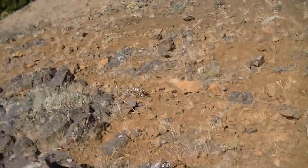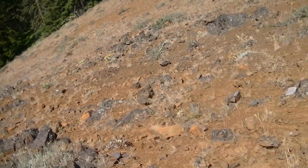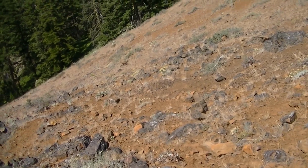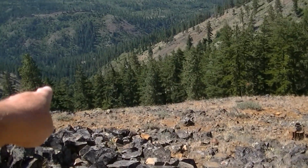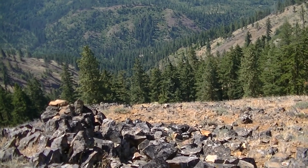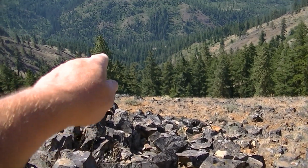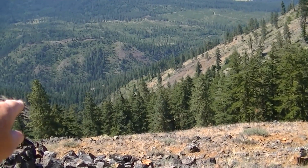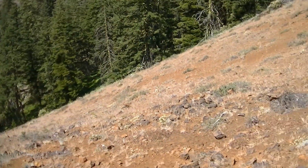So I'm gonna drop down a little bit, probably out over in this. This is where it seems like it's all flowing down into there. And then I'll circle around up to that other side. I'd love to go down there. I've been wanting to do it for many years, and maybe later, maybe in October or something, I'll come back and I will go down there. There's an interesting rock formation down there that I've been wanting to get to.